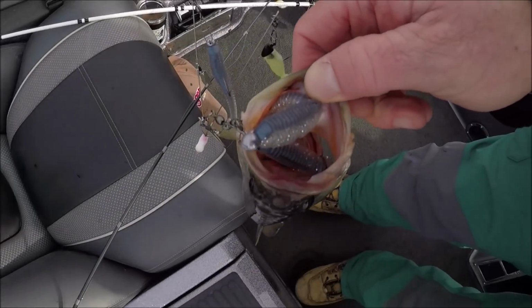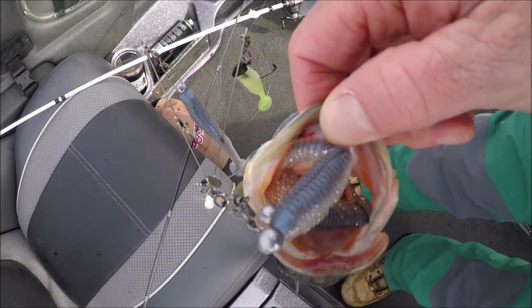Check out this fish. He got 2 swim baits in his mouth. Got a mouthful. Well, me and Jerry are on our way back over to Egypt.